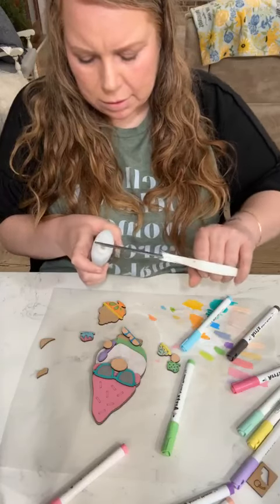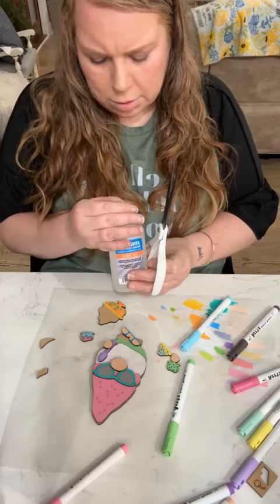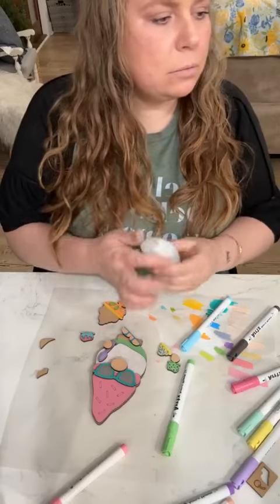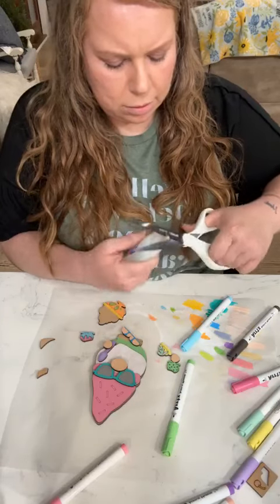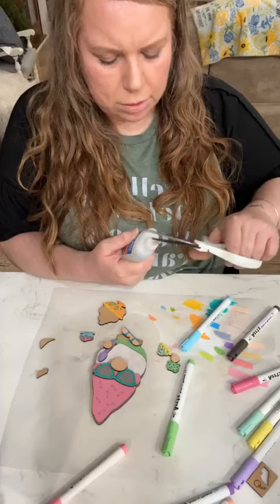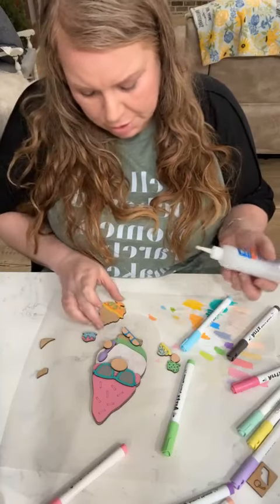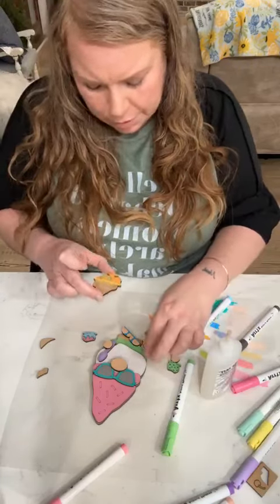It's so crusty. I mean, it is what it is. I'm not gonna give it anymore. I need a pair of pliers to crack the glue. I don't have any. I'm afraid if I keep doing this, I'm just gonna cut it. I'm not gonna do it anymore. It is what it is. All right, we're gonna glue on our ice cream to our bowl.